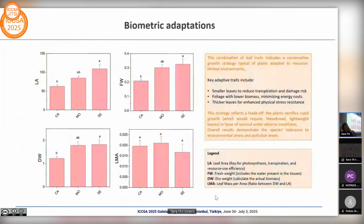So this is also the response of physical adaptation of our species. We can see that this strategy reflects a trade-off. The plant sacrifices rapid growth in favor of survival under adverse conditions. This also testifies to the tolerance and resistance of this species, which is why it is very much used in the Mediterranean area.